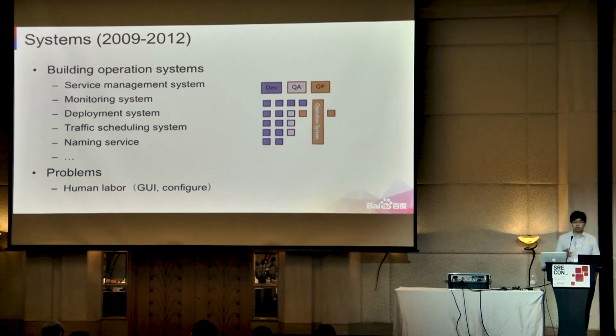Thus, we began to automate the manual actions. We built a new team, which is mainly responsible for operations systems research and development. During the years from 2009 to 2012, we developed many systems, such as service management system, monitoring system, deployment system, traffic scheduling system, and naming service, and so on. With the development of these systems, ops have been liberated from the heavy basic operation tasks.